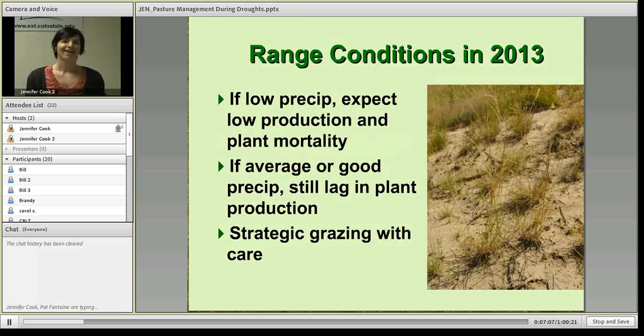So what can we expect for this year? Well, even if we get average or good precipitation, there's still going to be a lag in plant production because our plants were so stressed out from the drought last year. They weren't able to build up root reserves, they weren't able to produce many shoots or many leaves, and weren't able to produce seeds. So they're still really stressed out from last year. So even if we get decent amount of precipitation, there's still going to be a lag in production.